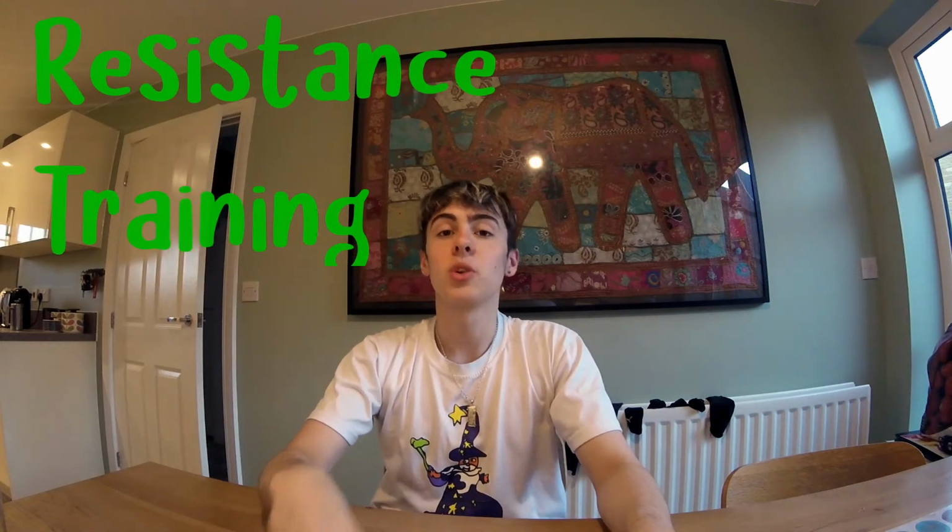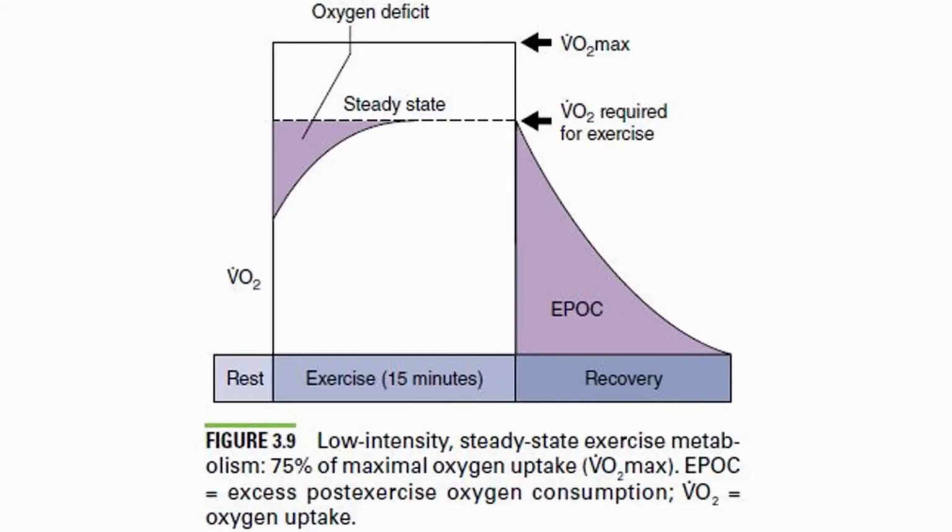So onto resistance or strength training. High rep strength training has been found to create something called excess post-exercise oxygen consumption, which is basically an elevated metabolism for a period after you work out. This can go all the way up to 38 hours, or maybe you just need 24 hours if you're going to do weight training pretty much every day. What does this mean? Increased metabolism.